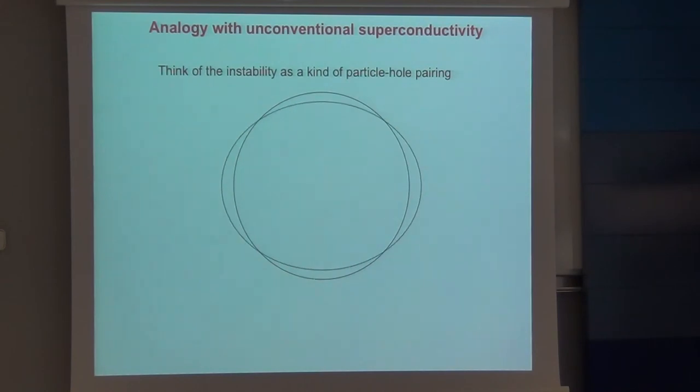You've got your circle, you change it into an ellipse. In doing that distortion, you've created extra electron-like states in two directions and extra hole-like states in the two orthogonal directions. So if you were looking at the gap function of a D-wave superconductor, it would be particle-particle paired, but the superconducting condensate would have a plus phase there and a minus phase there. So instead of a phase reversal associated with particle-particle pairing, you have a carrier-type reversal looking like particle-hole pairing.